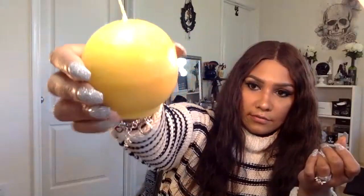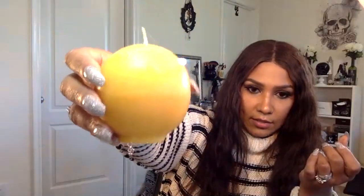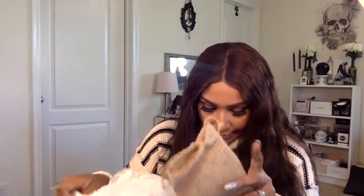So here's a circle one, like a sphere. And it has like a little bottom so you could set it on something. A sphere candle. That's nice. Also beeswax. And oh, these are like some little roses. These are cute. Little rose candles.